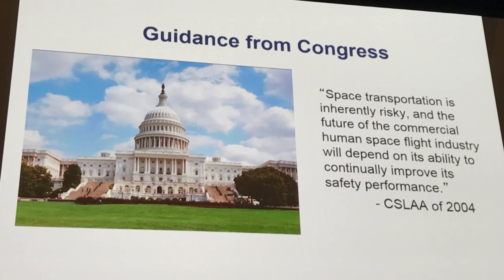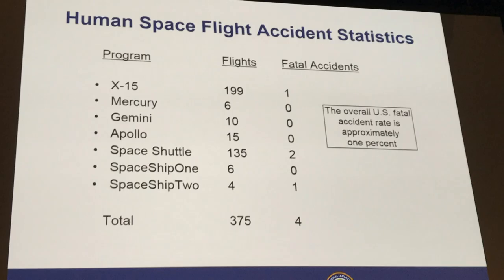So take a look at the record now. In the US, we have had 375 human space flights over the years. And four of those, one X-15, two shuttle, and one SpaceShipTwo, have ended in a fatal accident. So that's about a 1% fatal accident rate. About 10,000 times more risky than the record of a typical commercial airliner. So that's something we want to improve upon.